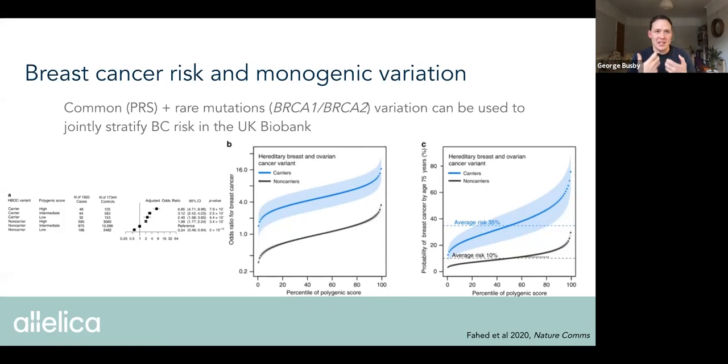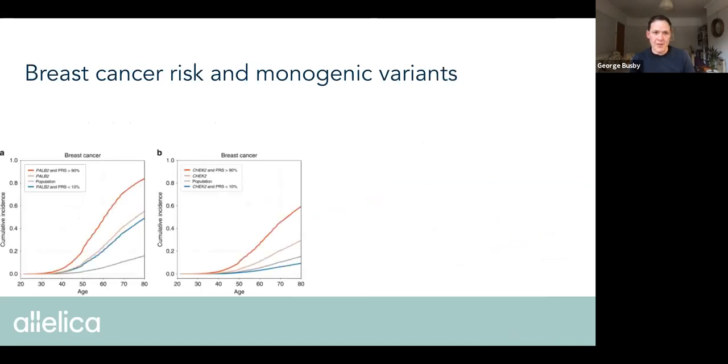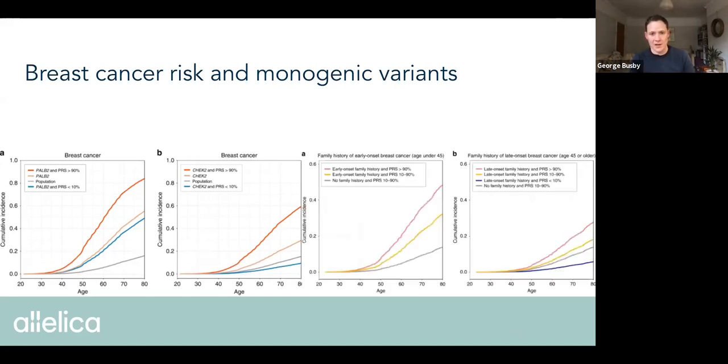So what we're beginning to understand and can show now with various different diseases is that both monogenic variation and polygenic variation can combine to provide better stratification of risk. And it's not just in the BRCA genes, incidentally. The BRCA genes are very highly penetrant, but in other less penetrant genes like PALB2 and CHEK2, we see a similar story where women who carry these variants and who have polygenic risk scores have a much increased risk trajectory over the period of their life.